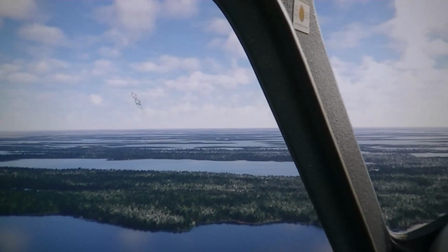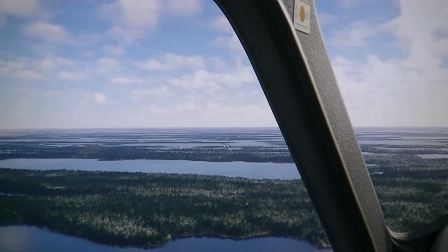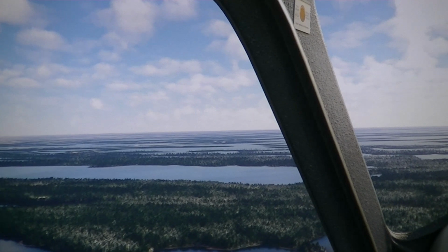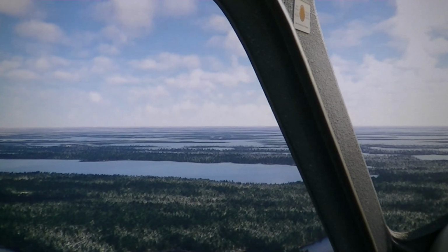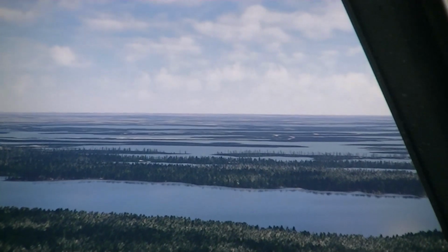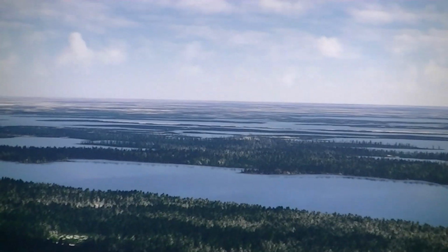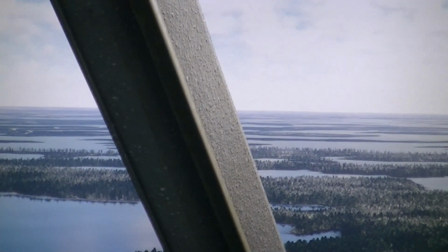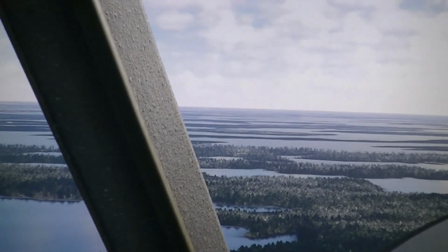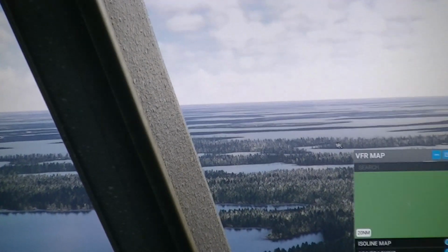Might be this little island here. Maybe. It's somewhere right around there, I think. Or maybe that's it, right? That could be it right there. Let's see. Let's bring up the map.